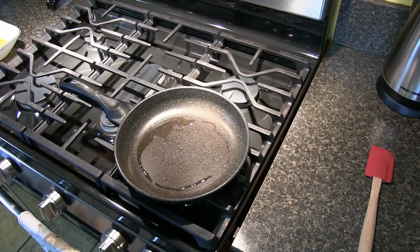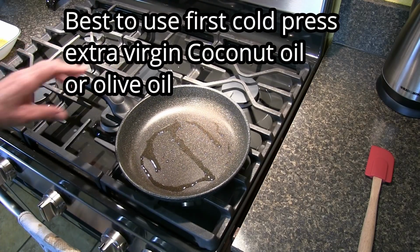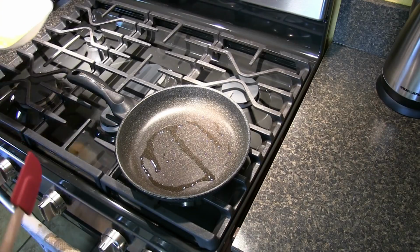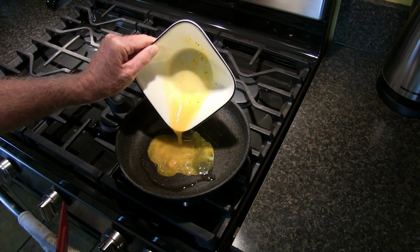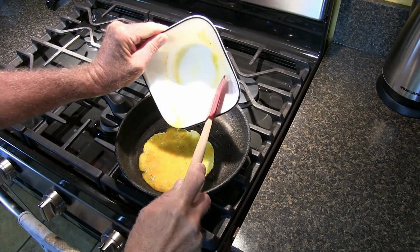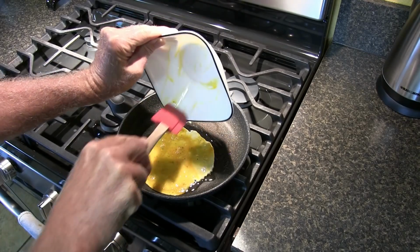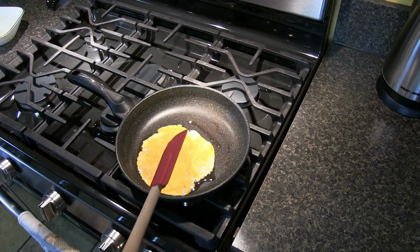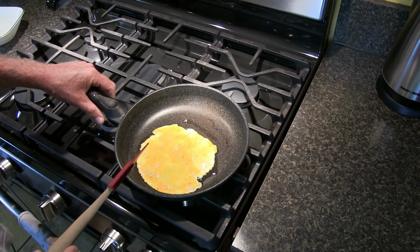Alright guys, I put a little coconut oil in there because that's what we normally like to use, or olive oil. It's really good. If you haven't tried it, try it. So now we're going to put our eggs in here. Maybe we'll make, rather than scrambled, just like an omelet kind of deal, just to taste it.